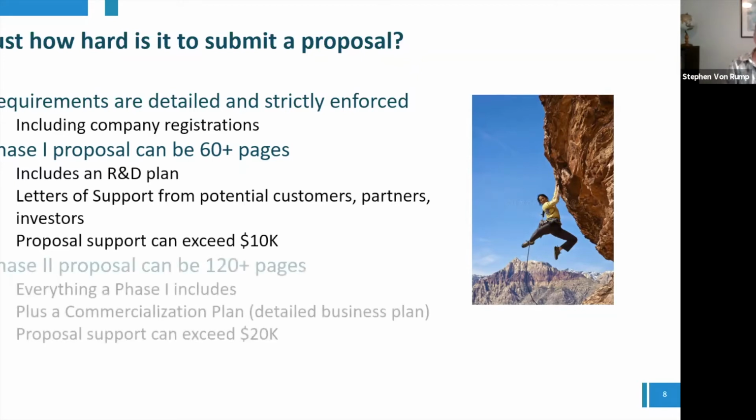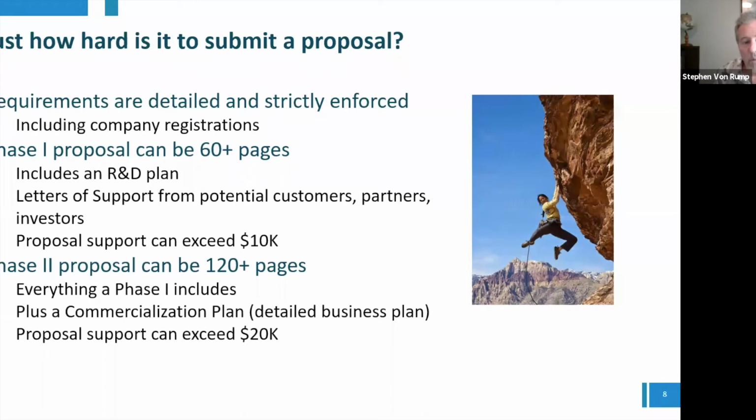A phase 2 proposal can be more than twice as long. I've seen them 150 pages or more. It's everything that a phase 1 includes, but it also includes, very importantly, a commercialization plan, and that is very simply a detailed business plan. If you're getting outside support to put a proposal like that together, it can easily exceed $20,000. The commercialization plan alone can easily go for more than $10,000 because it's a very specialized skill. There just aren't that many people around who know how to do that well, in a way that can help you win the bid.